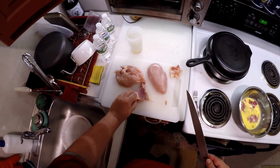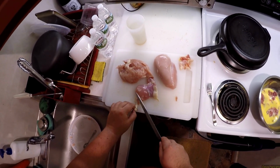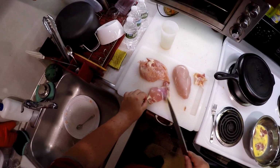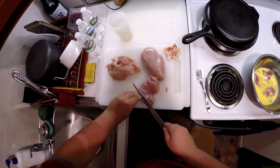Damn. So I only have 2 actual chicken breasts, which is what I was hoping to have, and now I have, who does that? I know who does that. Previous Zeos does that. Thanks, asshole. Me in the past.